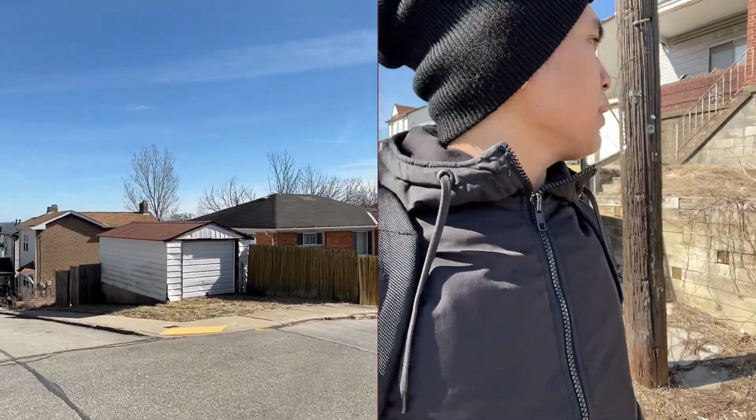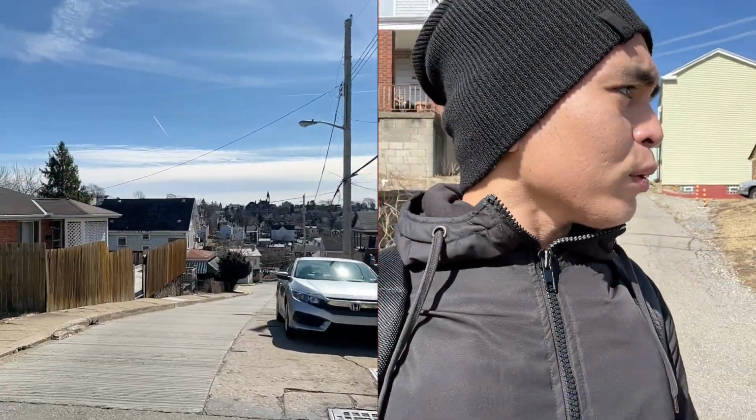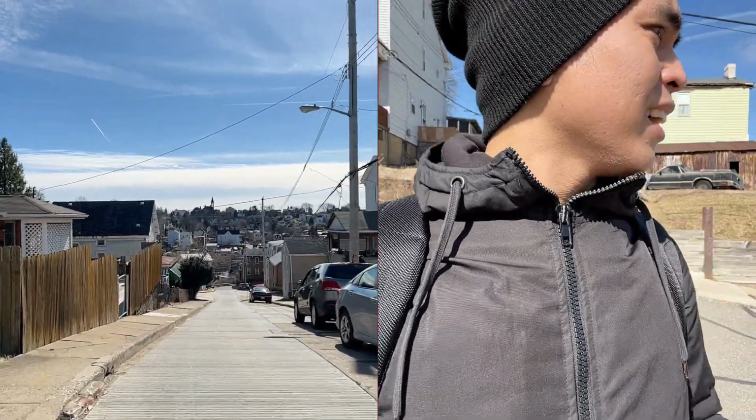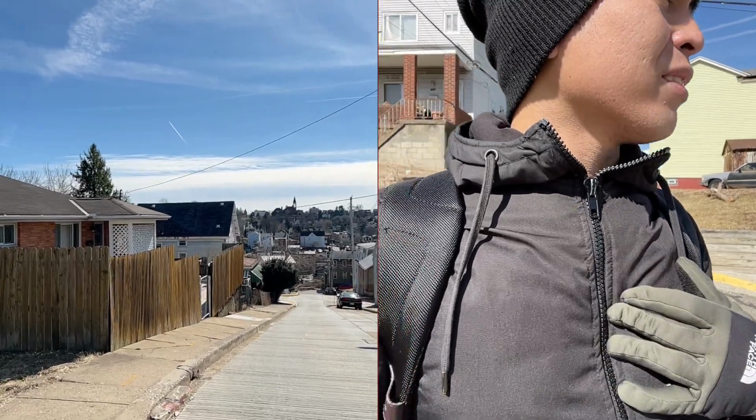Okay. Oh my god, where am I now? I think I'm lost. I'm looking for where the incline is. The incline, like Monongahela. The other incline, I think I'm lost.